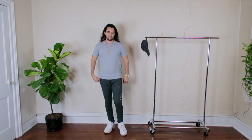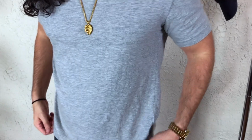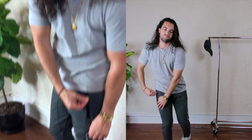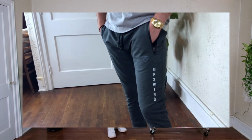This last look is kind of my chill day look, all gray, and then I have some gold accessories to make my fit pop. Got the lion chain from Marcoso, my bling bling. I'm wearing some Upswing Apparel joggers, some of the most comfortable joggers you're ever gonna wear, tapered with zippers at the bottom. Got that street focus. Bumped in my hat right there, and I said, on the upswing.